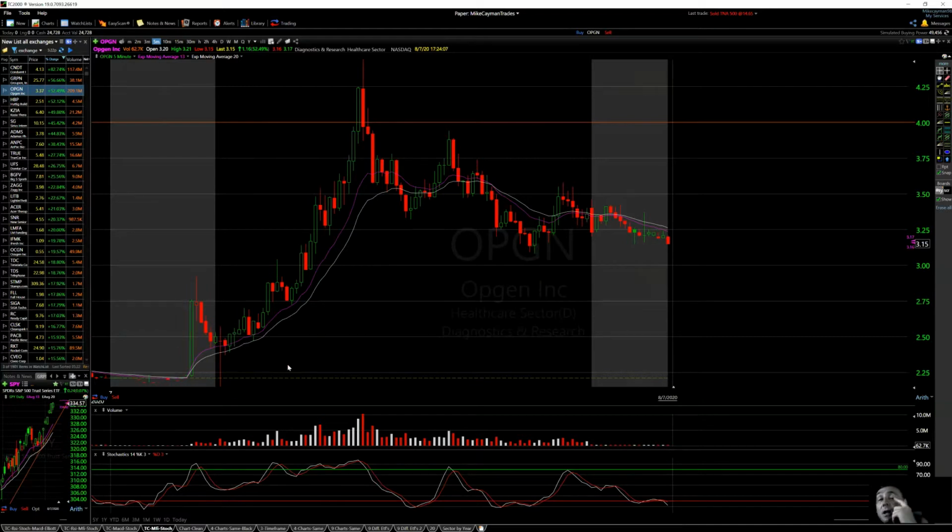When you see a cross go down and push back up, that is a sign that the sellers can't push it down. They pushed it right back up, the buyers, and came right back near 250.